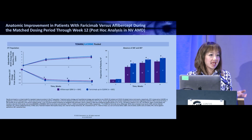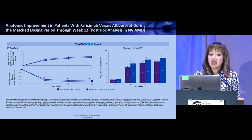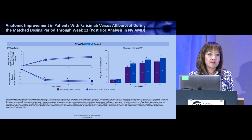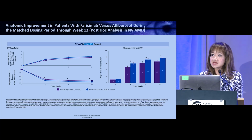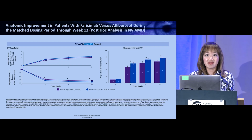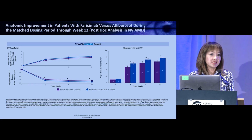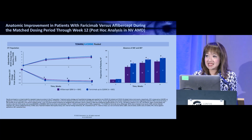So let's look at some anatomic correlations and anatomic improvements in patients randomized to faricimab compared to aflibercept during the matched dosing phase, that is from baseline to week 12, because this is when both treatment arms received monthly injections of their particular agent. We can see that it's suggested in this post-hoc analysis that faricimab was more likely to result in the absence of subretinal fluid and intraretinal fluid during this matched phase compared to aflibercept.